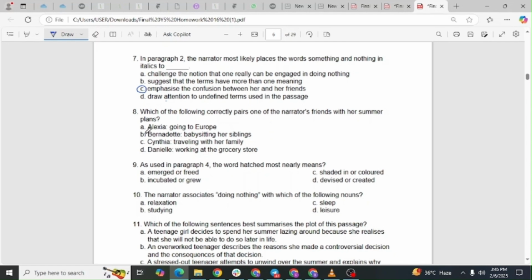Bernadette was in charge of babysitting her younger brother and sister every day during the summer. Each of the narrator's friends had a planned activity for the summer, while she wanted to do nothing. Question 9.